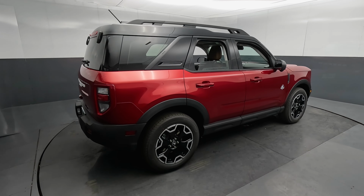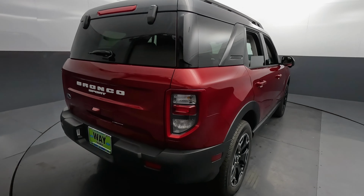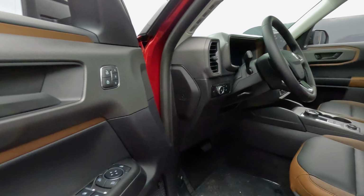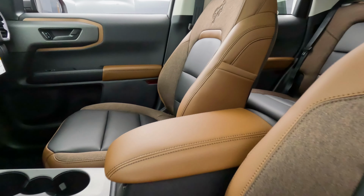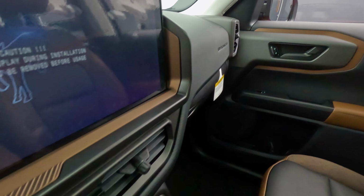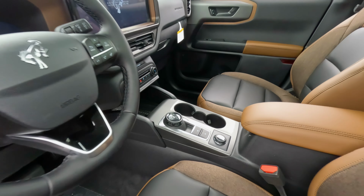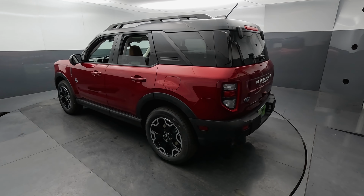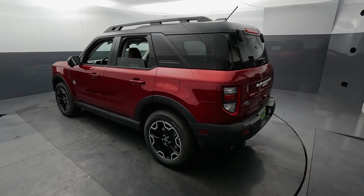This is the Outer Banks trim, one of the range-topping trim levels on the Bronco Sport. You can also get these with a Sasquatch package. This one doesn't. The Sasquatch package even elevates the off-road prowess more, giving it a higher ride height, better underbody protection, off-road wheels and tires, bull bar, tow hooks, things like that. We have videos about them on our YouTube page.